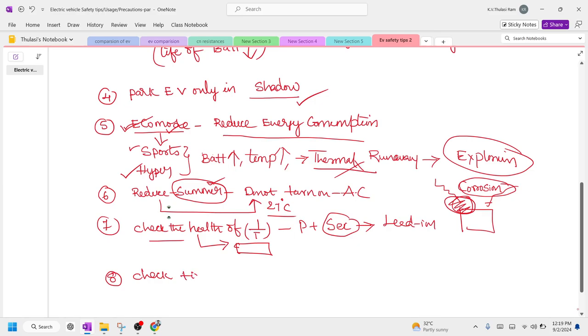the tire pressure regularly, especially in summer. In summer, the pressure decreases. Whenever the pressure decreases, the tire automatically undergoes a lot of stress. So you have to check the tire pressure regularly, and if it is very low, try to refill it. And check your cooling system.